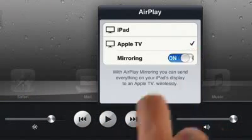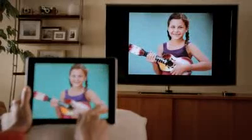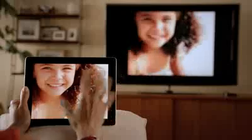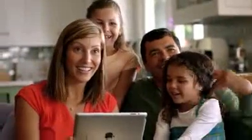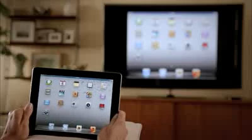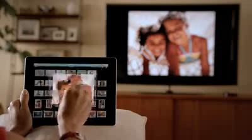With AirPlay mirroring, you can share everything you do on your iPad 2 right up on your big widescreen TV. You can play video games, look at photos, videos, and surf the web, and all of it is shared with everyone around you watching the television. It responds to portrait and landscape rotations, to every pinch, swipe and zoom, and best of all, you don't need a cable. You're free to move.